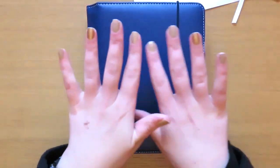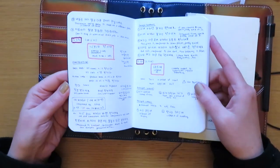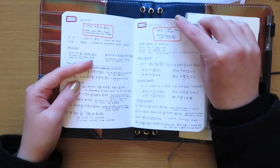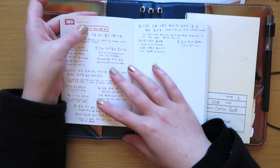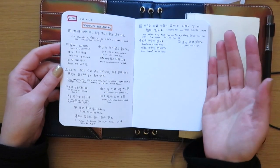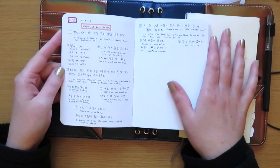The other one we were talking about, before we dive into the goal-related stuff, is my language log. Again, another CHOOSETODO notebook cover. This is my latest Talk to Me in Korean notebook. I have not done anything in it in months, literally so long. The end of March was the last time I did a lesson in here. I've just been doing other stuff language-wise, so I haven't gotten to this. I'll get back to it eventually, but it's been on the back burner for right now.